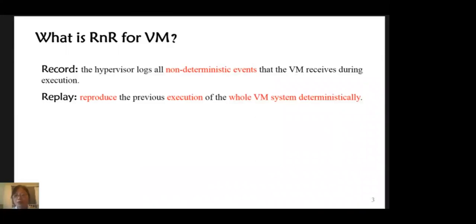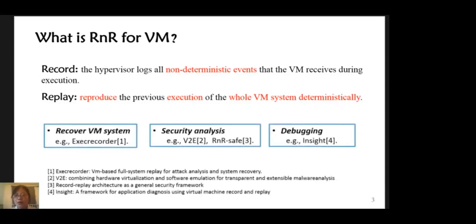The first part. Firstly, what is record and replay for virtual machines? Record means the hypervisor logs all non-deterministic events that the system received. Replay means the hypervisor uses the recorded information to reproduce the state of the whole system in the virtual machine. It is applied to a wide variety of applications.